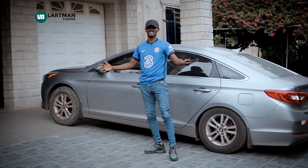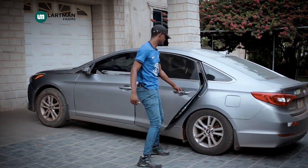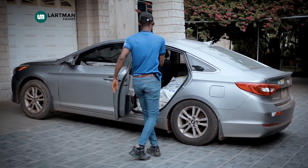Lovely place, and we are going to sort out some lovely fishes. I've got some food here for him. We'll put them in the storeroom.